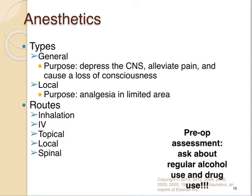Nurses play an important role in patient assessment before and after general and local anesthesia is given. We prepare the patient for surgery by explaining the preparations, completing preoperative orders, including pre-medications, which are necessary to enhance the safety and effectiveness of anesthesia and surgery. General anesthesia depresses the central nervous system, alleviates pain, and causes a loss of consciousness. Local anesthesia is analgesia in a limited area, and the routes are listed on this slide.